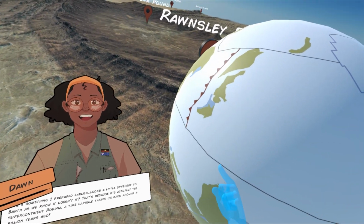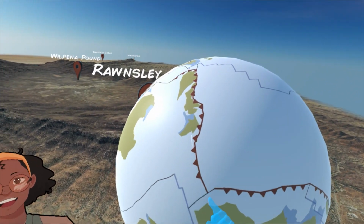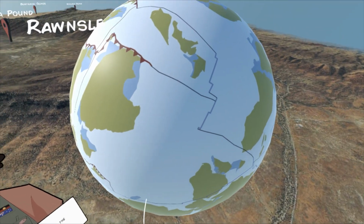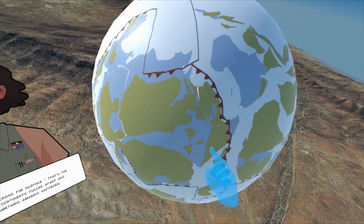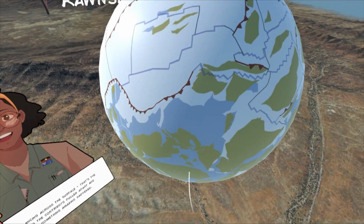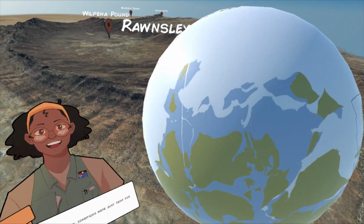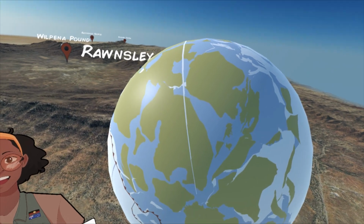Continental drift, there's a destructive plate boundary, the red ones. Look at the continents dancing across the surface. That's the magic of plate tectonics. As the continents pulled apart and Rodinia started to break up, something amazing happened. For the first time in Earth's history, conditions were just right for animals to evolve.